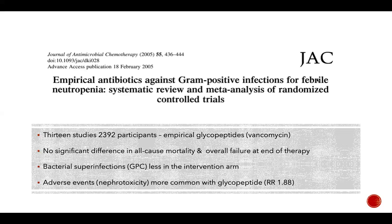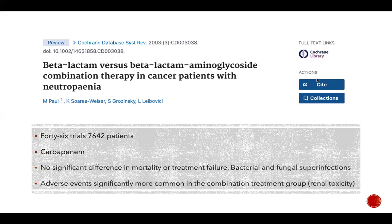Now, if you look at the data on empirical gram-positive cover in neutropenic fever, this is a meta-analysis which involved 13 studies and more than 2,300 patients, and they looked at empirical glycopeptide usage, specifically vancomycin. And they found there is no significant difference in all-cause mortality and overall clinical failure at the end of therapy. It is obvious that bacterial superinfections were less in the intervention arm who received empirical glycopeptides, but the adverse effect, specifically nephrotoxicity, is also more common in the glycopeptide group, with a relative risk of nearly 1.88.